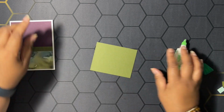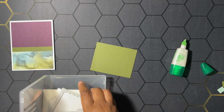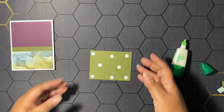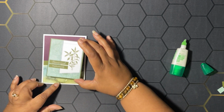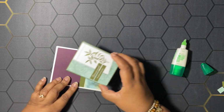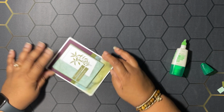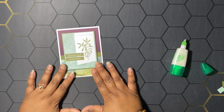All right, and then we're going to get some Stampin' Dimensionals and add this to our card. Okay, so we have the dimensionals added and all the backs taken off, and we're just going to add this to our card base. We want to try to get an even border around the top and the 2 sides. Okay, so that is that done.